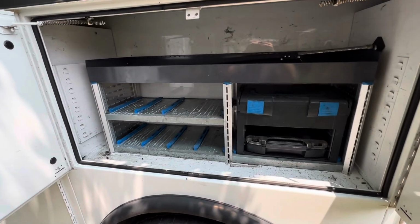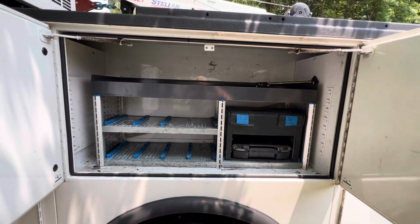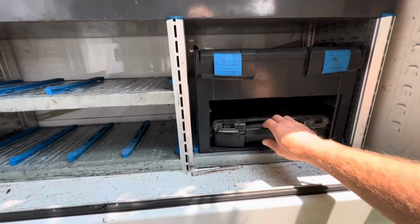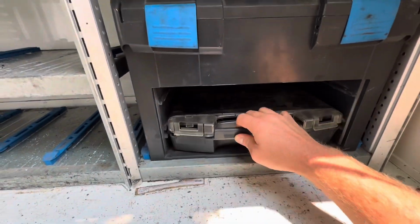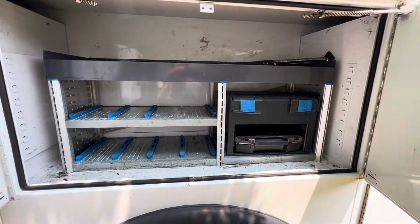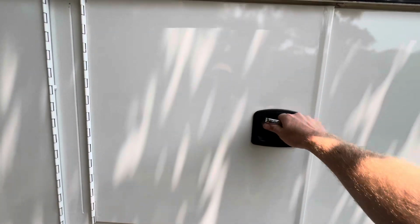You have a shelving unit inside of here. This would be a good candidate for a bolt compartment. Probably put better bolt drawers in here, if it were mine. You do have some of these little cheesy toolbox slide-out stuff, but kind of a blank set of shelving inside of there.